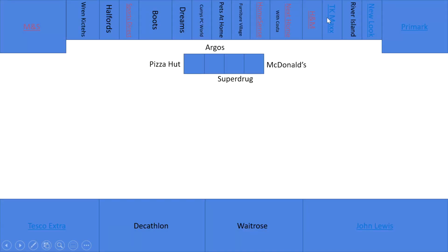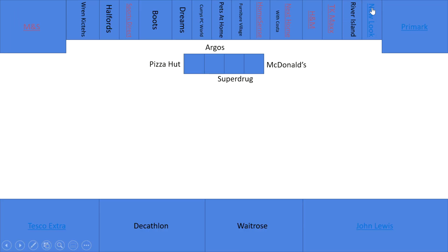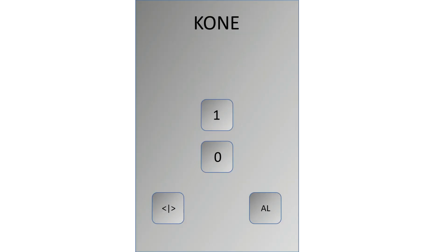Next into TK Maxx, which has a selector Gen 2, like HomeSense. These are quite speedy as well, the TK Maxx and HomeSense ones. Next into New Look, which has a really nice KSS 280 EcoDisc. Let's go to 1. Not been able to add an indicator on this one. Here at 1.